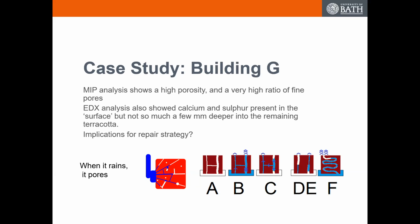So what are the implications for the repair strategy? And if people say things to me, I will read them out so they go on the internet as well. And if people on the internet have ideas, please be a voice from God. So what's causing this terracotta to break down? And if you just replaced it like for like, will it break down again? Anyone want to hazard a guess? Yeah, I will, says the voice from God.